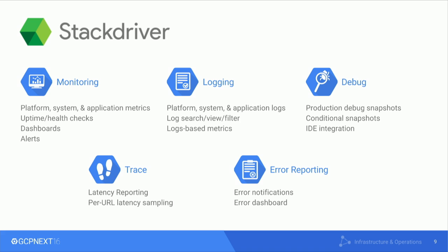And then 3 diagnostics tools. 1, debug, so you can debug issues with your code in production. Cloud trace, distributed tracing for App Engine applications, so you can compare latency, for example, between 2 releases. And then error reporting, a really exciting tool that we announced just yesterday that will automatically detect when there are a lot of one new type of error occurring in your application and notify you when that happens. So this is the Stackdriver suite. We'll go deeper into monitoring and logging here.